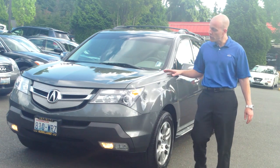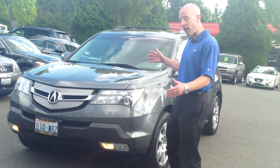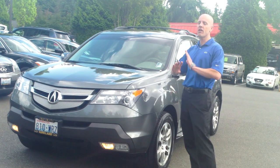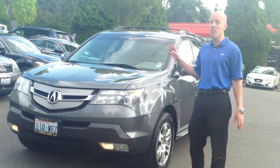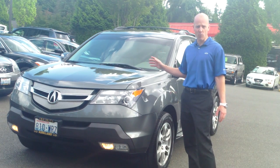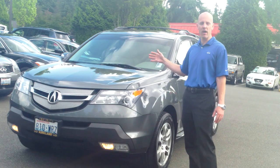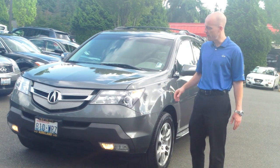So if we're going to take a look at this particular car, now 2007 is the first year of the new body style in the MDX, and every single thing is different on the MDX. It's much larger and much more powerful. 300 horsepower, 275 foot-pounds of torque, and vastly more interior space.